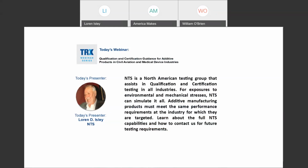As you can see, NTS is a North American testing group, assisting qualification for certification in all industries for exposure to environmental and mechanical stresses. Additive manufacturing products must meet the same performance requirements as the industry for which they are targeted. In other words, whatever product you manufacture, it will have to meet the same requirements. Products manufactured with other processes have to meet those specs, and so do additive manufacturing products. You're going to learn the full capabilities of NTS.